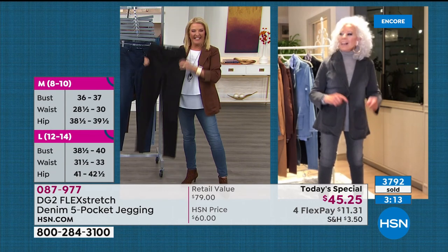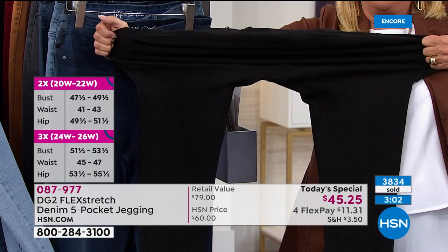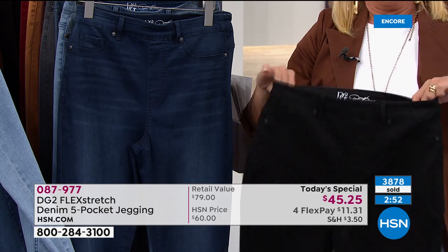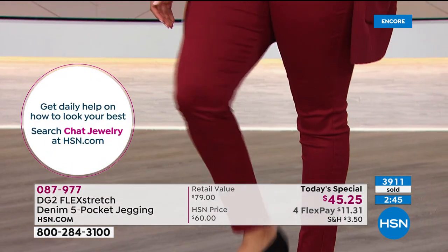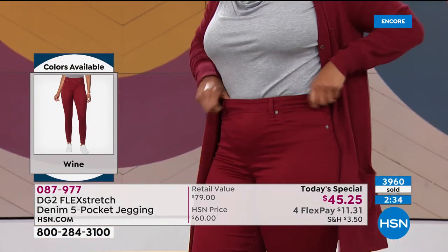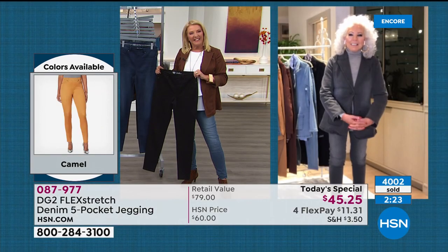I love flex stretch. I just purchased, I have probably 7 pairs in every color. I've never had a jean that fits this perfectly on my body. It is so stretchy. What do you love about them, Ashley? I love how stretchy and comfortable it is. The style is awesome. I have it in black, shot gray, espresso, wine, and it goes with everything. And you don't have to worry about them being too tight or loose. They fit so perfectly, and I love them. Oh, that's awesome. Well, we're glad you took some time to chat with us, Ashley. Thank you for joining us tonight. Thank you so much. Bye, Ashley.